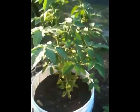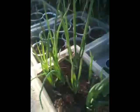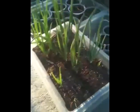Mulberry. Tomatoes. Look at those guys. Just for size reference. Turning into quite a bush. These here are my pearl onions. They're doing quite well. What's that? Cantaloupe. And the other guys in there haven't sprouted yet.